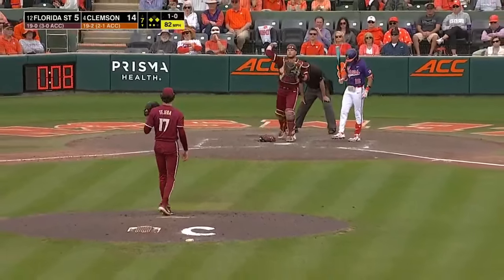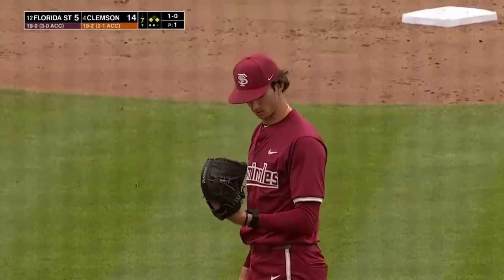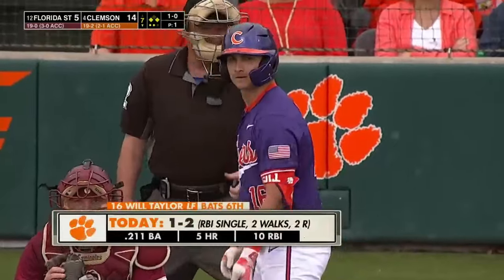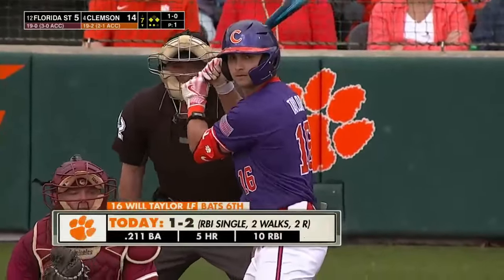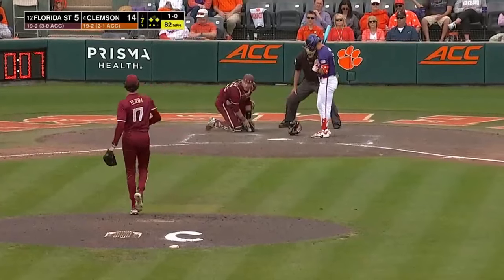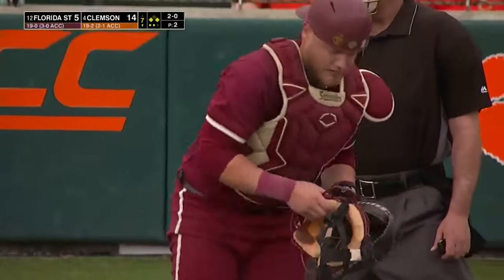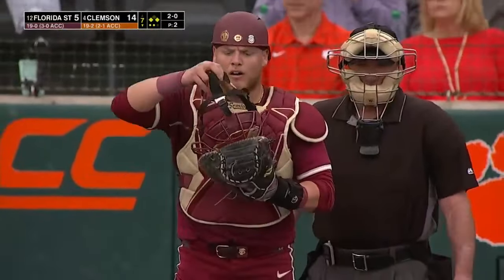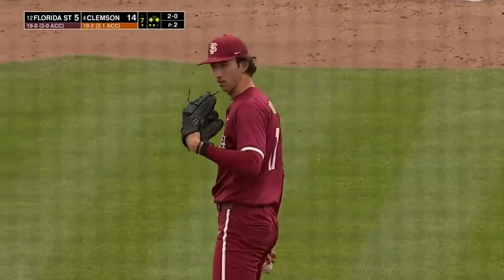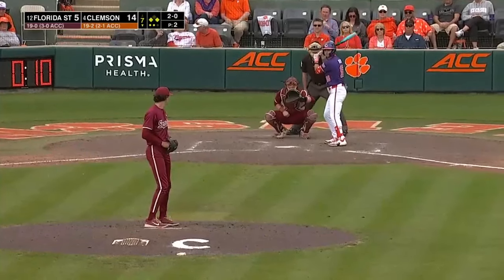So this could be a pseudo walk-off situation for Will Taylor. Taylor popped out to first his last time up, but prior to that, RBI single, a couple of walks and two runs scored. Boy, Holbrook's been working. McGuire Holbrook, number 25. First name McGuire spelled just like the former Major League slugger. Apparently, family a big fan of Mark McGwire. His dad actually played baseball at Stanford.